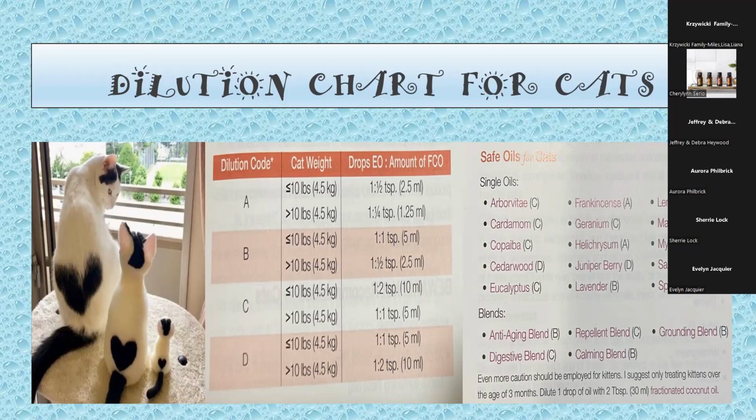Demodex, diarrhea, dry skin, fleas, grief and loss, grooming, heat stroke, how to use essential oils, how to use this app, parasites, lipomas, litter box powder, mange, mastitis. I mean, I'm only halfway through. Pyometra. It's pretty extensive. And it does get updates. So that's included when they do an update.